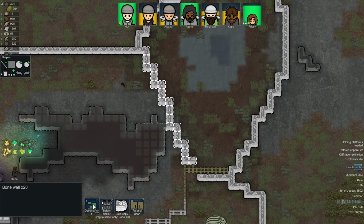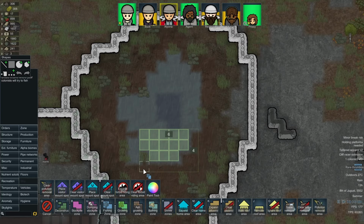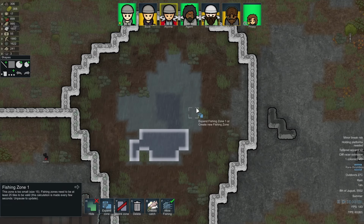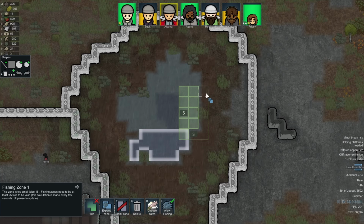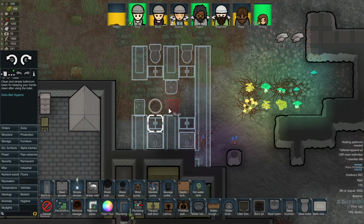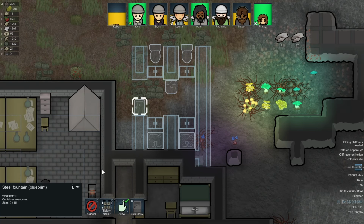Securing the pond within the perimeter walls. The team set up fishing zones and also a bathing zone, so that during the summer, the team could relax, splash around, and actually enjoy the outside, something that they were rarely able to do. On the subject of bathing, the colony decided that they needed to expand.